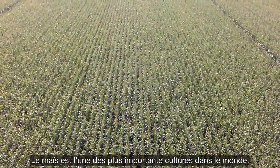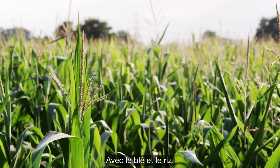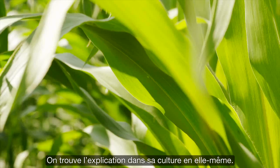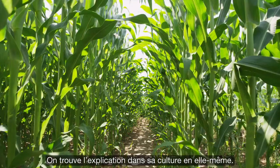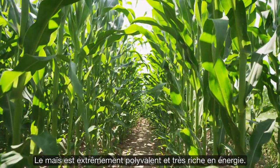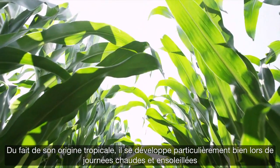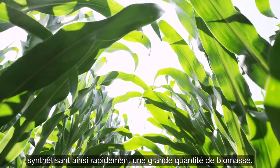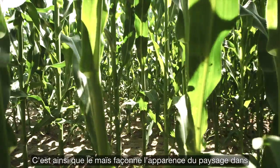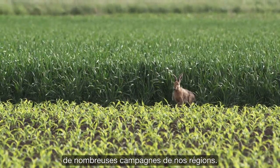Maize is one of the most important crops in the world. Together with wheat and rice, maize is the most widely grown grain crop. The reason lies with the crop itself. Maize is extremely versatile and very rich in energy and yield. Due to its tropical origin, maize grows particularly well on warm, bright days, quickly synthesizing much biomass. Thus, maize shapes the landscape appearance in many areas of our countryside.